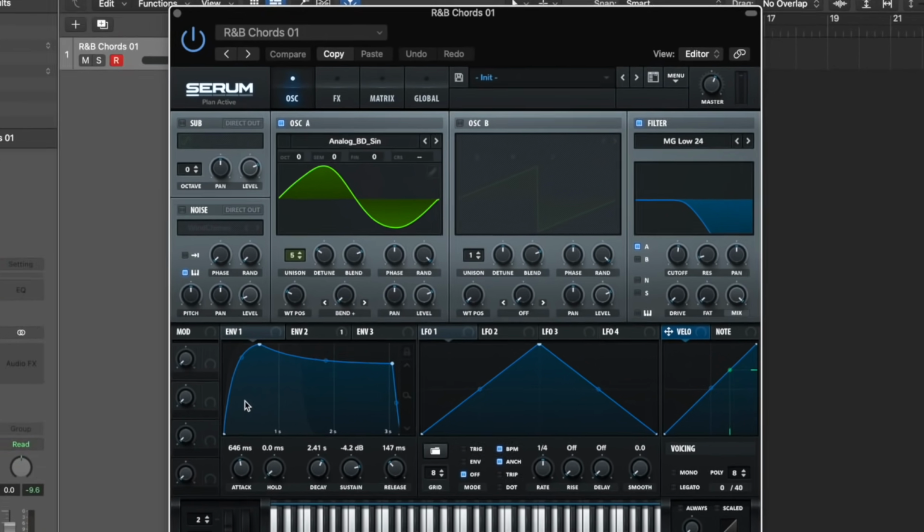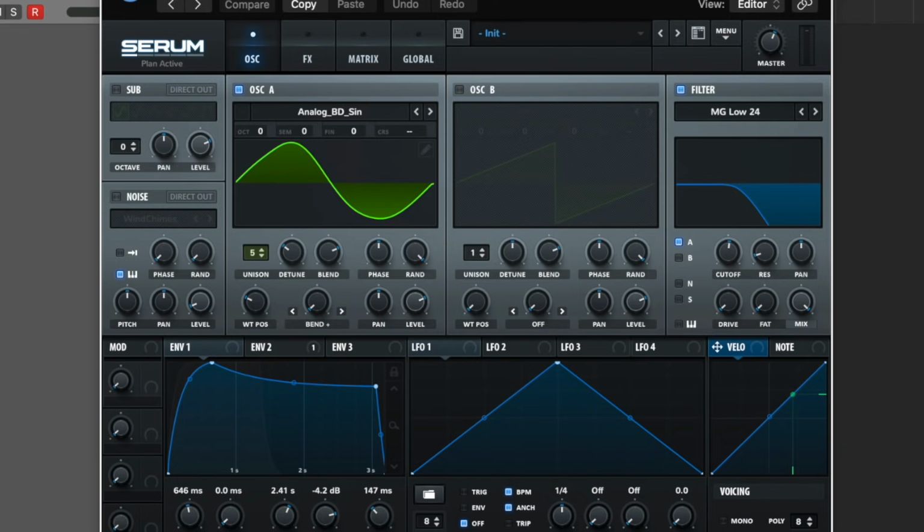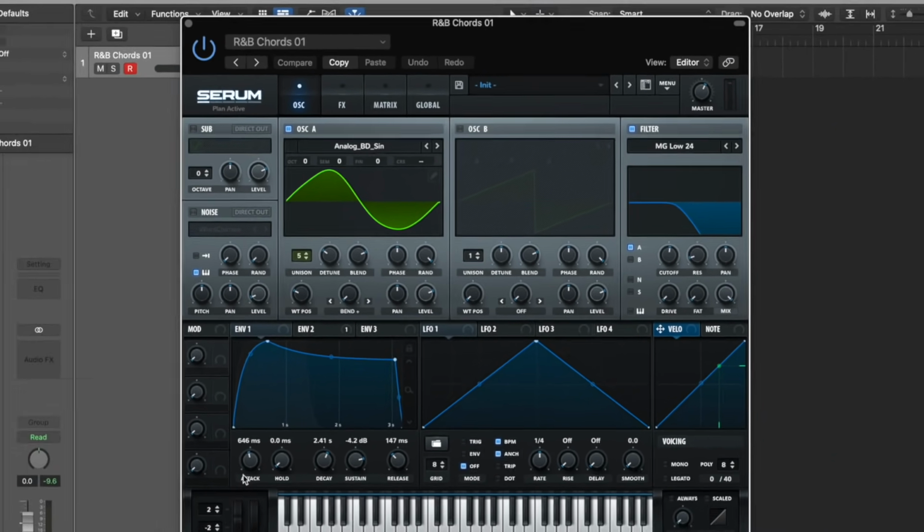Beautiful. And just like Sean, you can see on the envelope here, we're playing with pitch. Only difference is we're using Serum this time. But that got me thinking again. What if there's more presets like this for Serum?